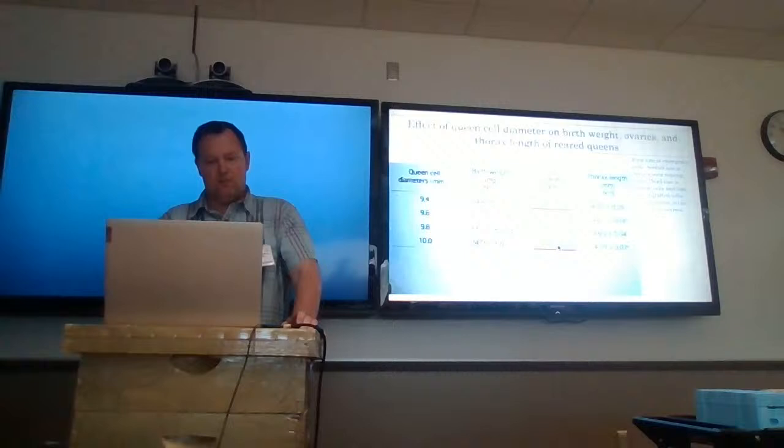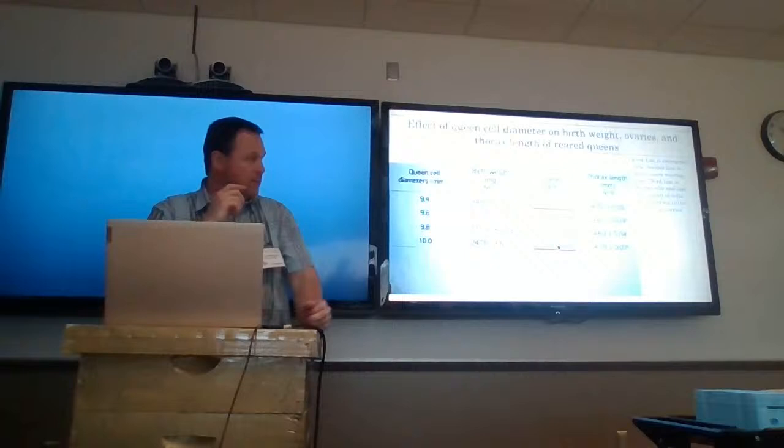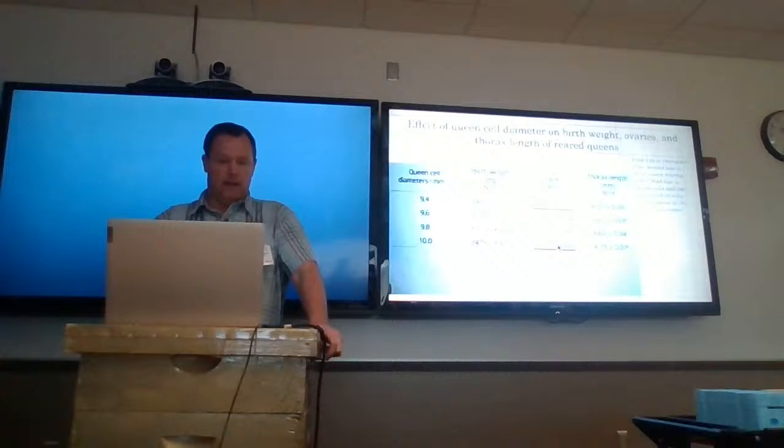So the reason I have this graft up there is this is the quality of queens you're going to get depending on what method you use to raise those queens. So this first line, that 9.4 millimeters, that's the average size of the queen cell in an emergency queen. Okay. So if you go down the line, that second line, that's from the Nicot queen rearing system. And these are all just averages. 9.8 millimeters, that's the average size of a swarm cell. And then the 10 millimeters, that's the average size of like a JZ BZ cell cup if you use those.